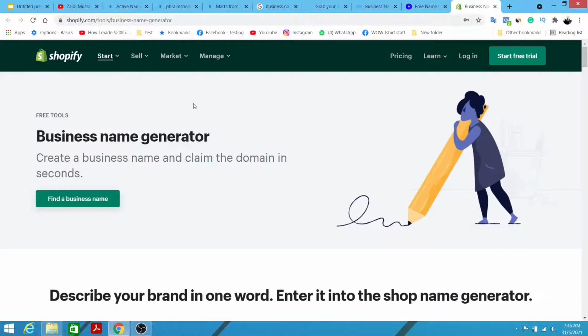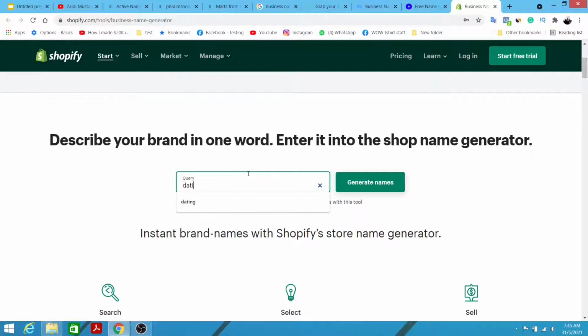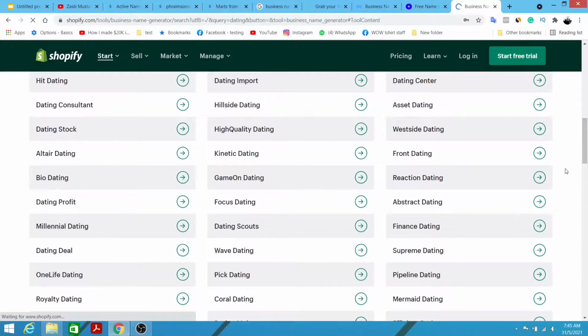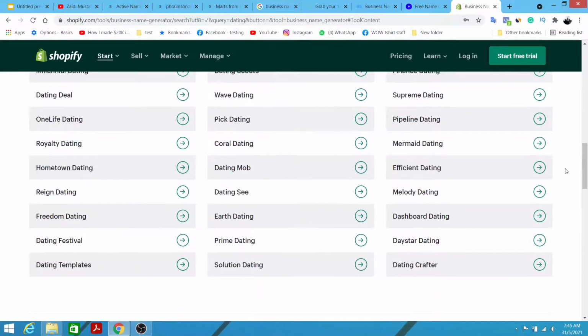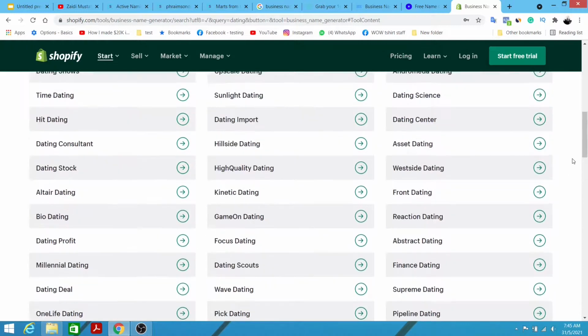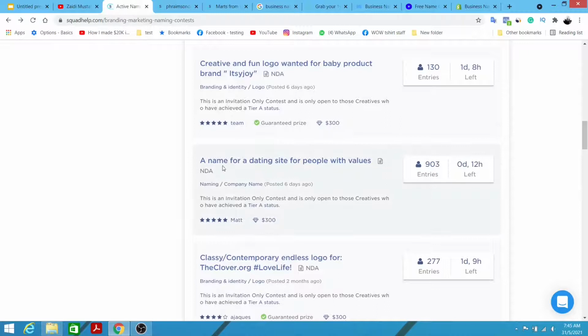So the same goes with this one as well. This is also a business name generator, under Shopify. If I type in dating, you can see a lot more ideas with this site as well, right? So just take a look at each and every one of these names over here. You might want to shortlist the top 5 to 10, and then analyze which names give you the better idea or the most compelling name, and then you can participate in all these contests and try to win them.